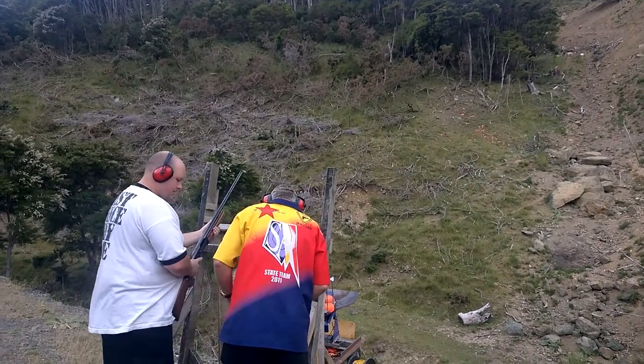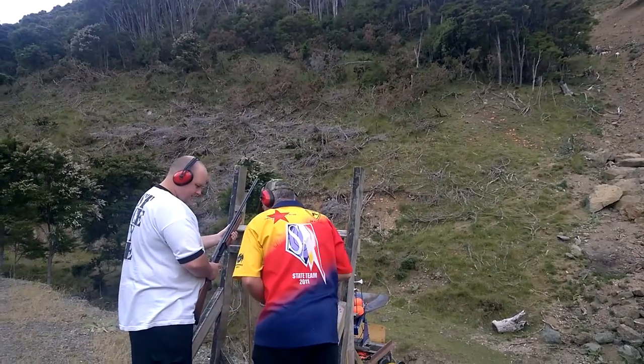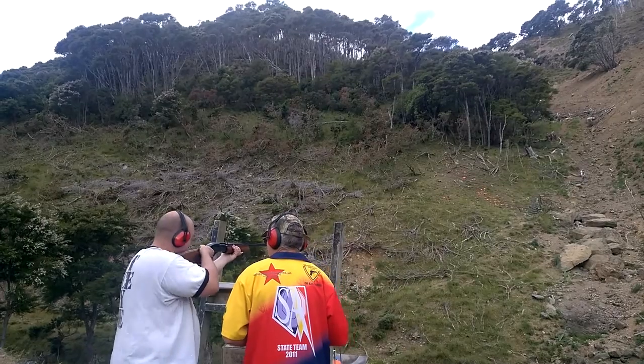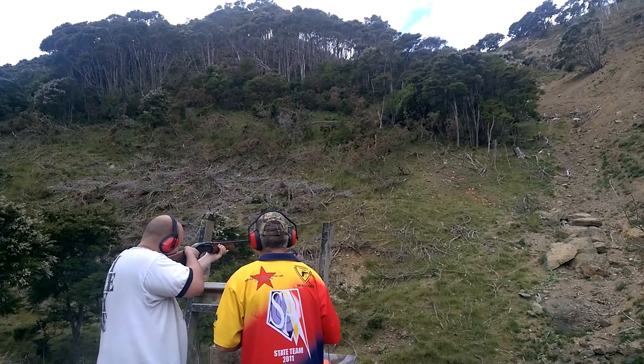And here is where we go basically into semi-automatic mode, where we're loading up the shotgun. I think it's 5 rounds, and just going bang bang bang bang bang bang and hitting as many as we can.